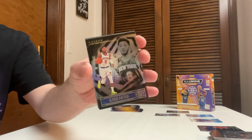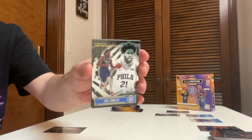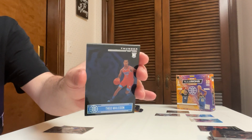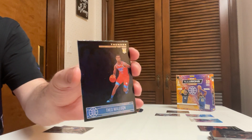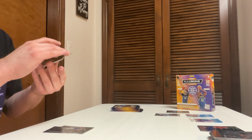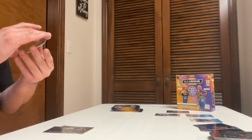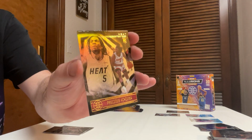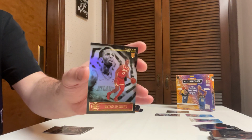Elfrid Payton. Joel Embiid. Theo Maledon, rookie card. It's also one of those special ones, like trying to get it so you can see his face back there and that blue part. There you can see it, I think. Victor Oladipo. Precious Achiuwa. Rookie card. And Onyeka Okongwu, rookie card.